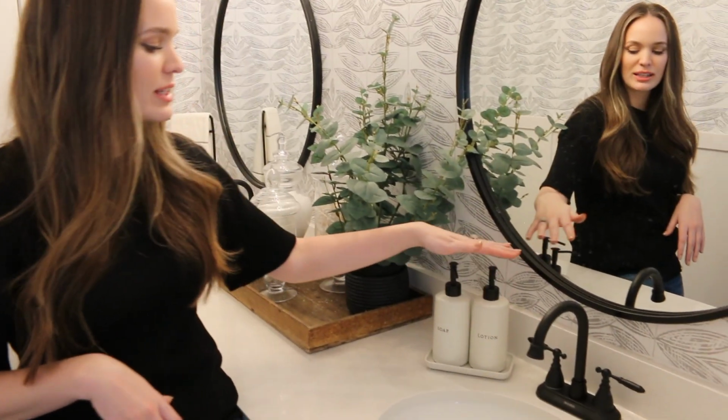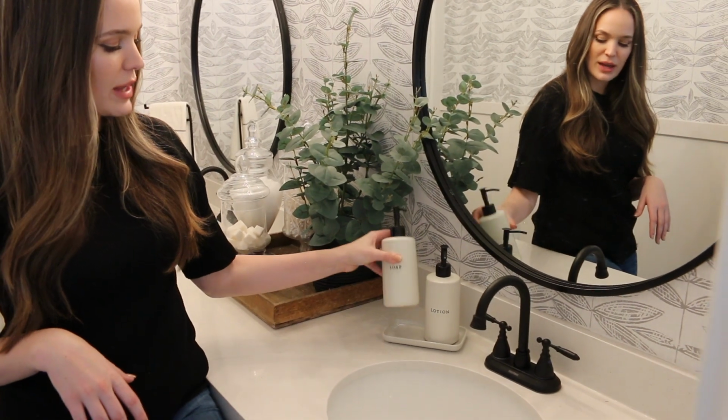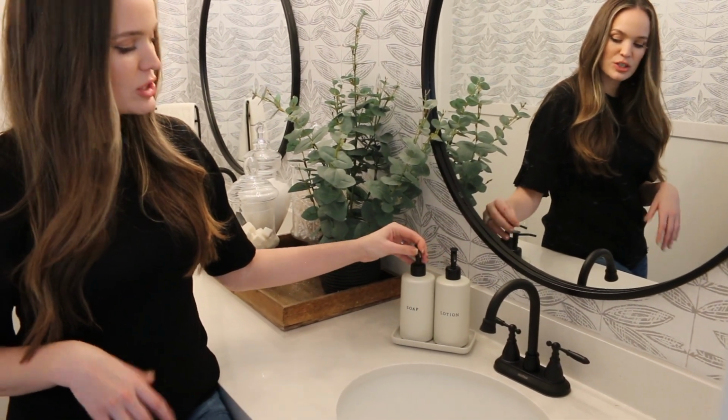The next little touch I like to have on our bathroom counter is soap dispensers and a lotion dispenser. This is a really cute duo from Hearth & Hand from Target. I will link it down below. So I just filled this up with some hand soap and some lotion, which I always find it's nice to put lotion on after you wash your hands. So we keep this on the side of the sink and it just looks nice, it's displayed well, and it also goes with the aesthetic of the bathroom.